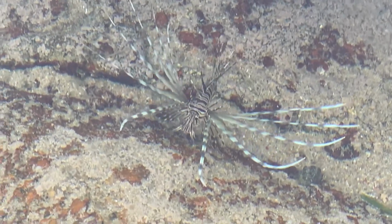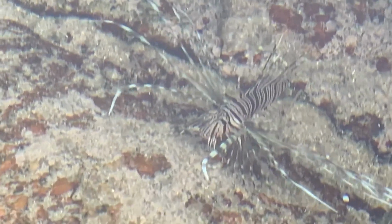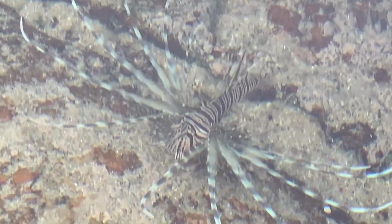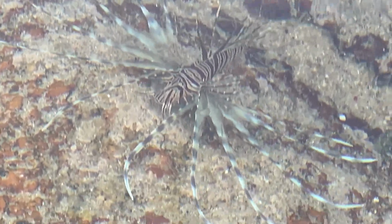But they're also there to maybe mimic the coral reefs and the seabed grasses and so on that they're in amongst, and that might attract smaller fish which bring them within range for catching. So really beautiful fish moving around in these rock pools. They can get quite big, but they're typically small like this when you see them.